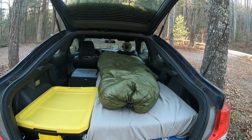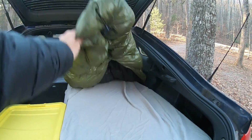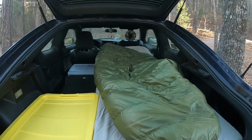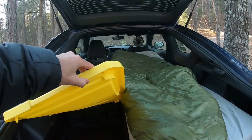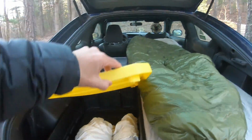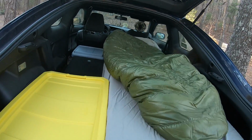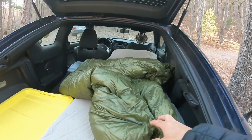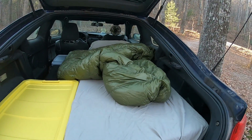So this is the bedroom. I have a 20-degree down sleeping bag. Actually, it's not a bag, it's a quilt. That's my backpacking quilt. This Tupperware I use for the quilt, the sheets. There is also a Thermalite Reactor liner in there, along with some hand warmers that I can stick in the bottom of the sleeping bag, because it's going to get down to like 22 tonight probably.